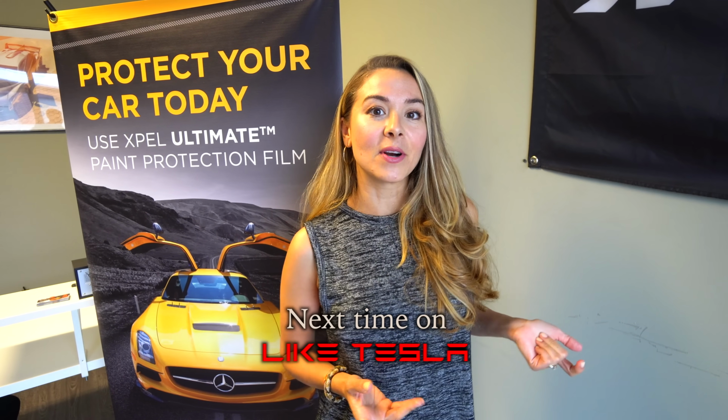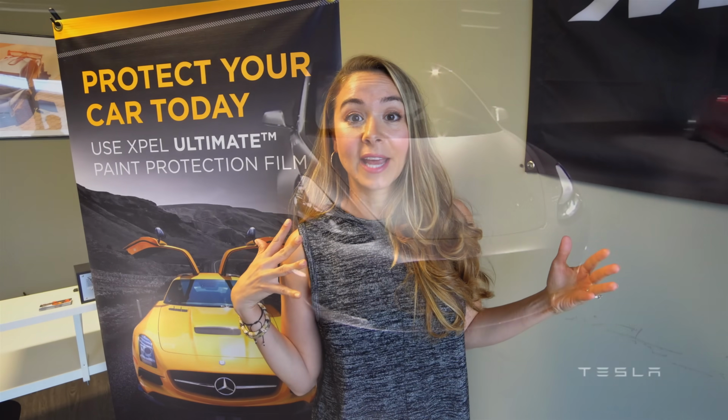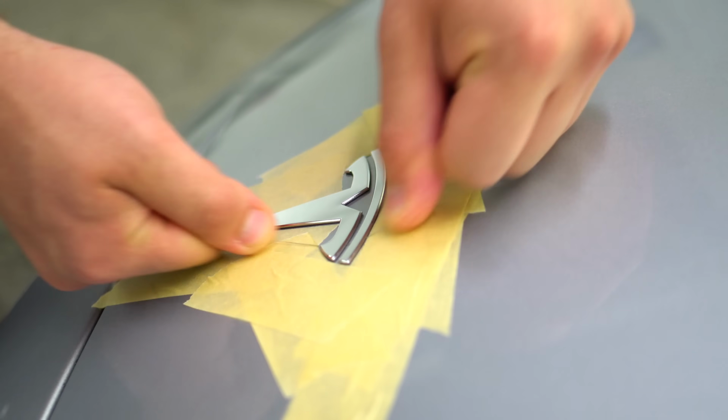Do you guys remember the Model 3 prototype, the silver one that had that cool kind of multi-coat paint look? Well, we're gonna try to give that look a run for its money.